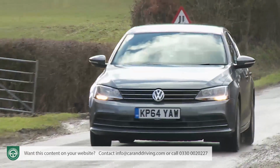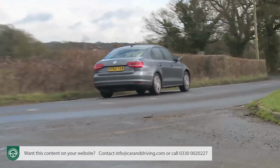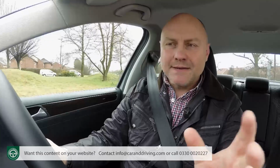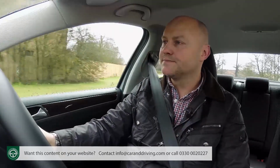Now, the ride's certainly fit for purpose. One of the key things that differentiates European spec Jettas from US market ones is that for our market, a more compliant multi-link rear suspension is fitted. It seems a pity to spoil it by opting for the top GT model with its stiffened lowered sport springs.